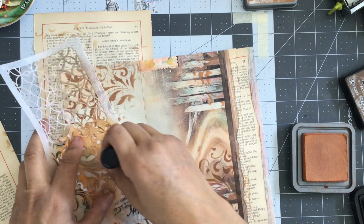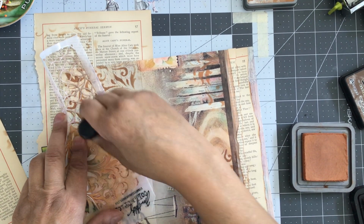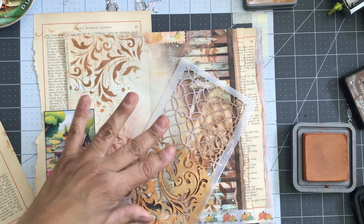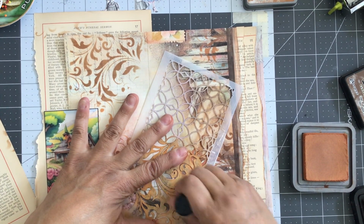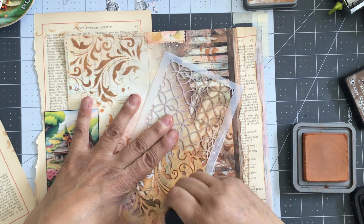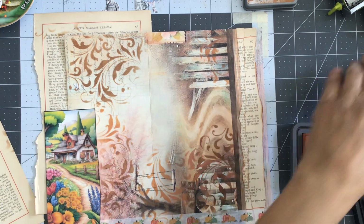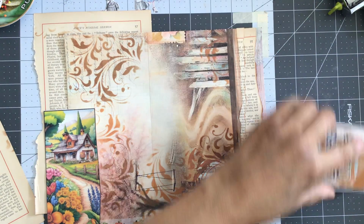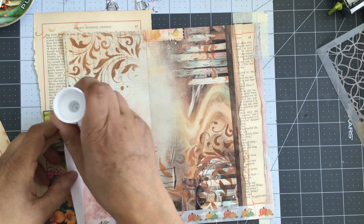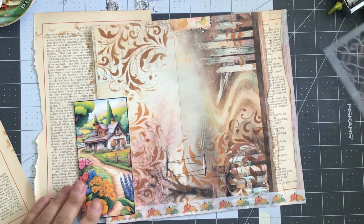Thing with stenciling, boy, you can get carried away. Oh, that's pretty. Okay. Very pretty. Rusty Hinge is my absolute favorite color besides Vintage Photo. Okay, I like that. All right, we'll stop there. And I'll go ahead and close that up. I just wasn't sure if I was going to put any more washi on this side.